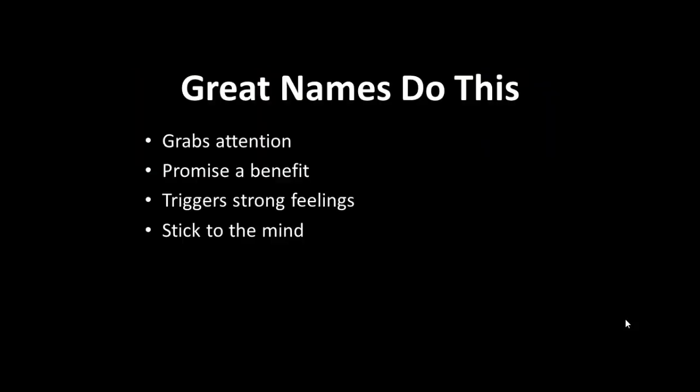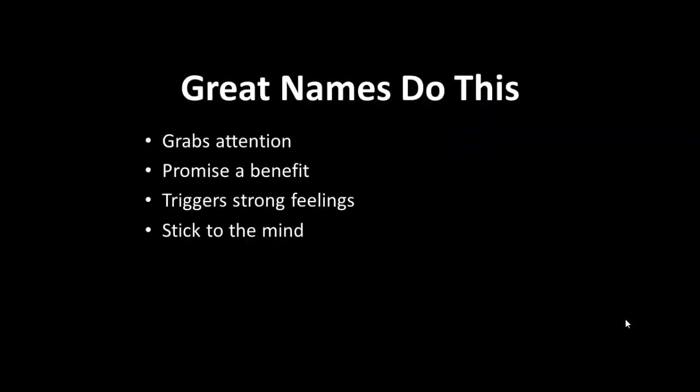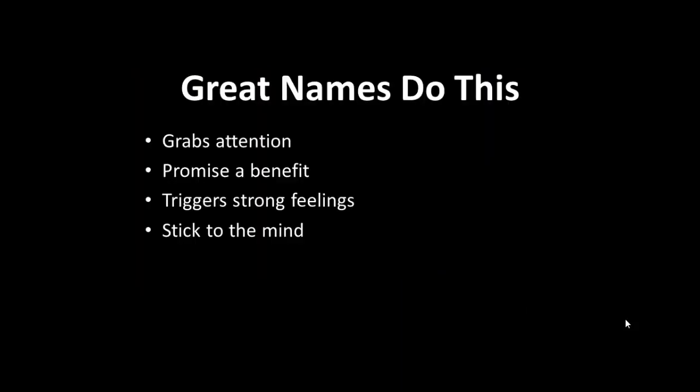So what exactly you need to do is to make sure that the name you have grabs attention. It needs to promise a benefit. It has to trigger strong feelings. Just look at the name that we have here. The benefit is right there. It just grabs your attention. It triggers strong feeling and it sticks to the mind. How to satisfy a woman every time and have her beg. It just sticks to the mind, right? So you want to develop such names. You want to make sure that they grab attention, they promise a benefit, they trigger strong feelings, and then they stick to the mind.